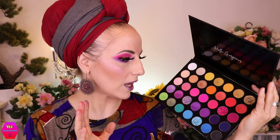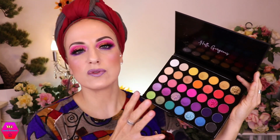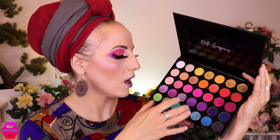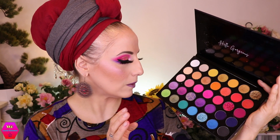Okay, then let's talk about the shimmers. The shimmers are OG shimmers. They are not like foiled or multi-chrome or duochrome or anything. They are very, very opaque OG shimmers. Okay, so this is what you're getting. Some of them are a little bit more metallic, like for example this one and this one, but most of them are like OG shimmers. Okay, but what I also have, of course, from my experience, is that when you include the pressed glitters on top of some of the shimmers, you can get amazing effects. So that is basically what I can say.